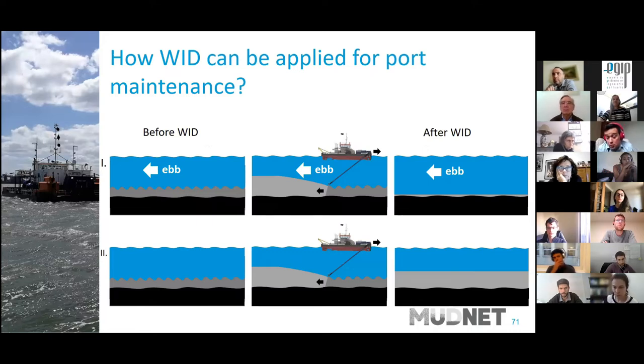Because water injection dredging could be used actually for both parts of keeping sediment in water, as I mentioned. So here you can see two examples. In example number one, water injection dredging is conducted close to the mouth or in the estuary, and it is conducted during the ebb tide. Sediment is fluidized, it's more diluted during water injection dredging, and then as a density current, it leaves the harbor area to the open sea.